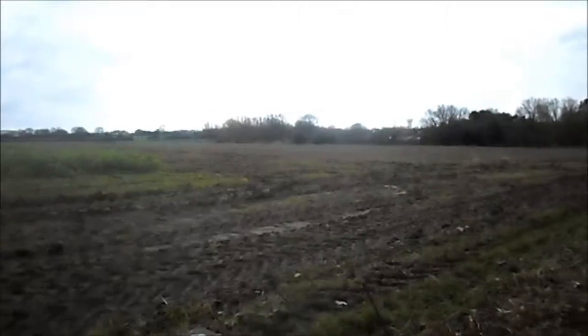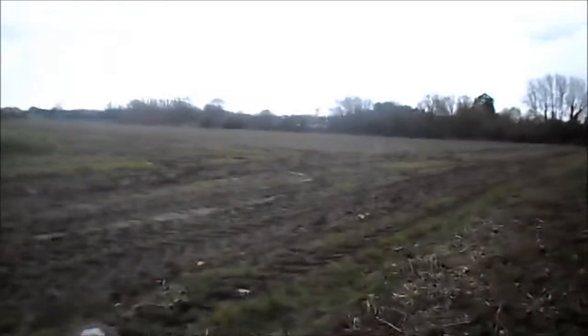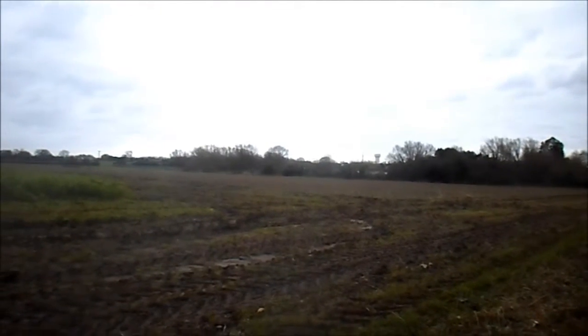Later. Well, I didn't think I'd be back down here, but I popped back down Farthing Fields. I was going to wait until it was ploughed, but I've kind of come down here with my tail between my legs really, because I've just been turned down on a couple more permissions as usual. Nothing new there then, and thought I'd give this a go.